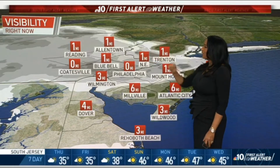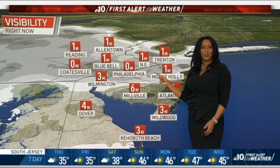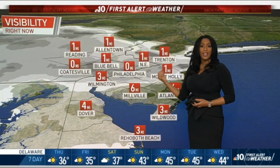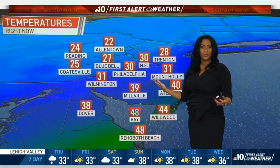Same thing for Coatesville up towards Reading. Visibility is down to 1 mile. This also really paints the picture for us. If you don't have to be on the roadways right now, it is best to head home because our visibility is so low. It is going to be difficult to drive in this, which is why we are under the first alert until we get to tomorrow morning.